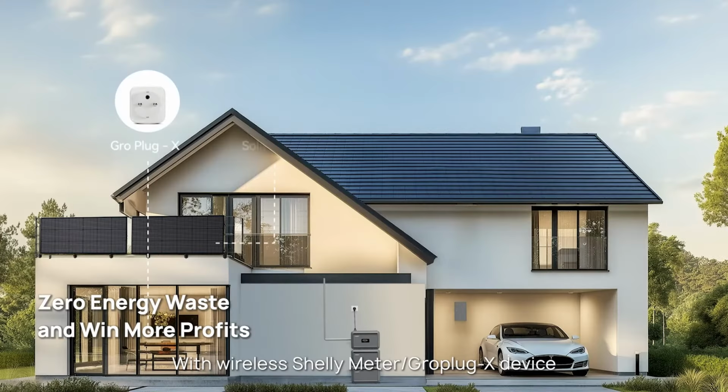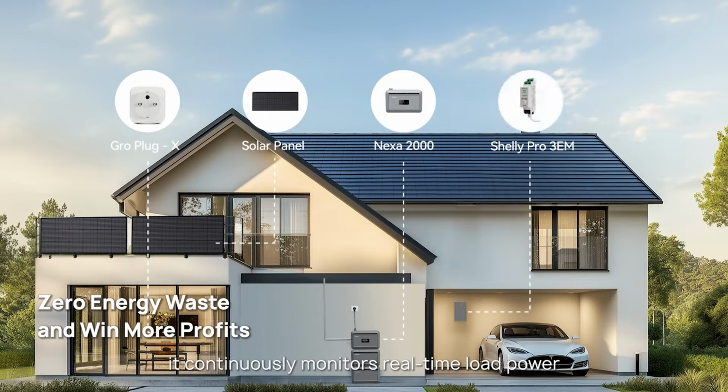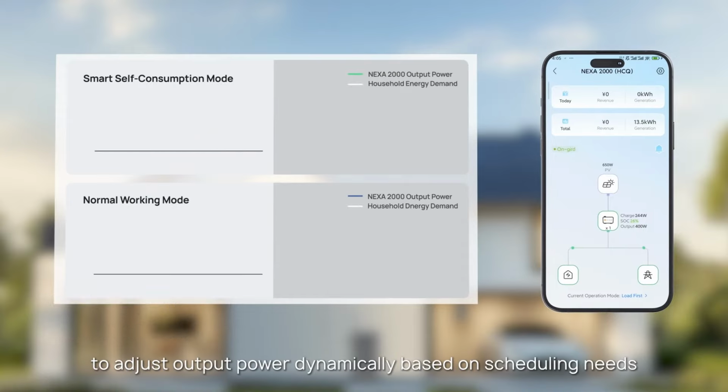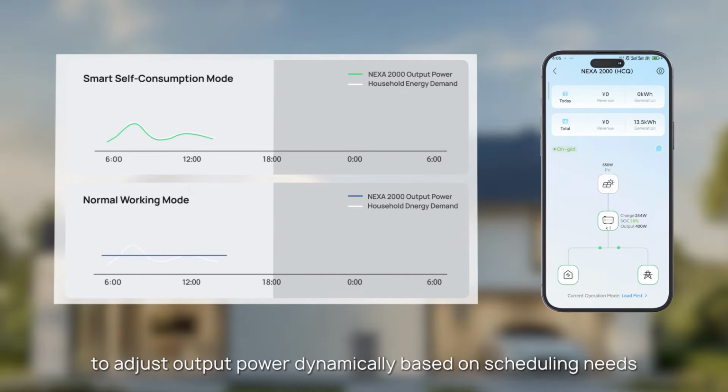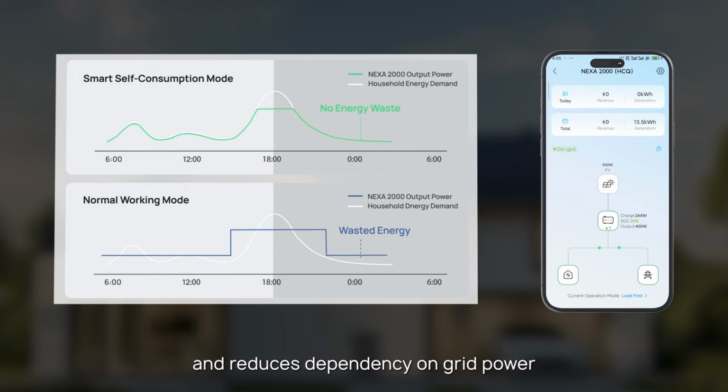With the wireless Shelly meter or Growatt device, it continuously monitors real-time load power, allowing Nexa to adjust output power dynamically based on scheduling needs. This optimizes photovoltaic power generation and reduces dependency on grid power.